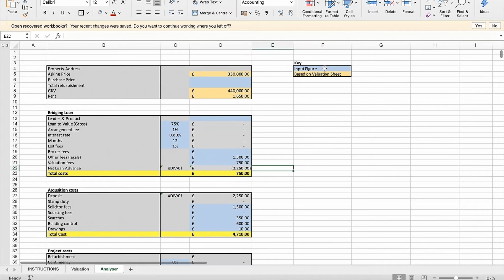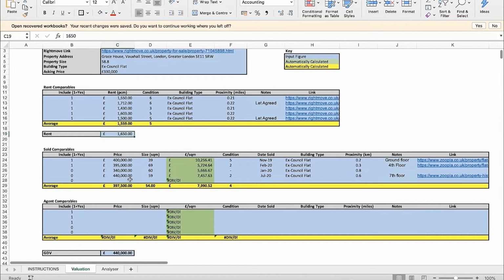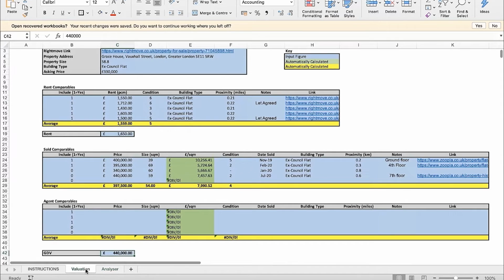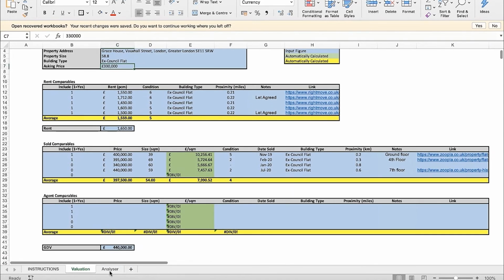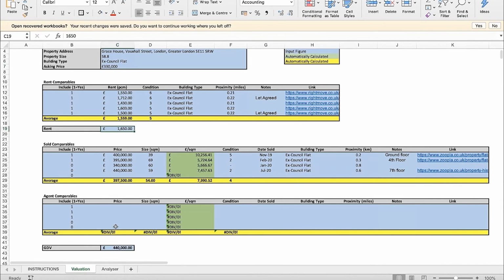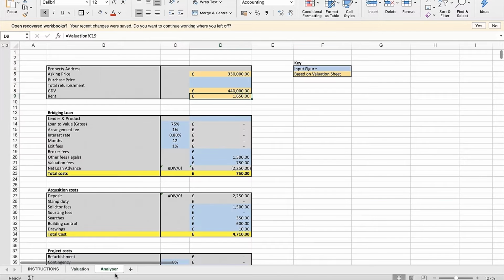And just so you can see the key here, the blue means that we have to input this figure, and the yellow means that these numbers have been input based on the valuation sheet, which is this sheet here. So since we put in 1650 and 440, they are already plugged in, as well as the asking price 330 since we input this here. So if you want to change these three numbers, you will have to change them in the valuation sheet in their relevant boxes, and that will automatically adjust here for you as well.